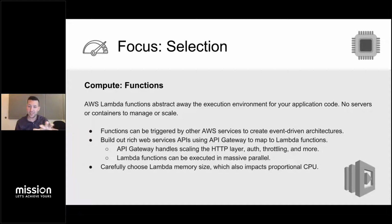So that's a best practice. You configure the amount of memory a function will have access to, and that also gives you proportional CPU to go along with it. But you can call those functions as many times as you like in massive parallel. And this is a really great way to ease your scaling woes, right? You don't have to worry about metrics-driven auto-scaling, ramping servers up and down. You just call the function more times. It's a pretty powerful abstraction.